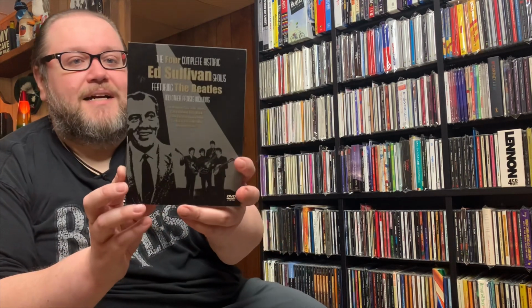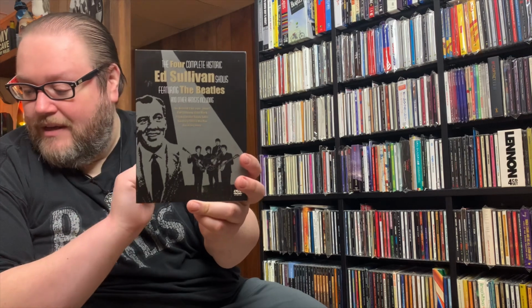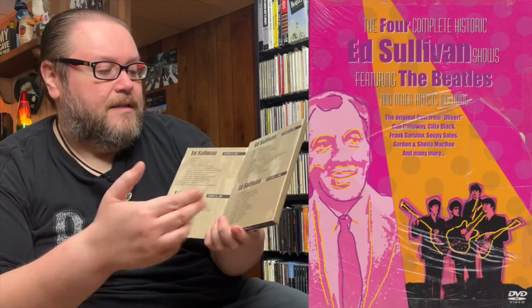The next one up that I got here is the 4 complete historic Ed Sullivan shows featuring the Beatles. This originally came out on October 28th of 2003, and was reissued on September 7th of 2010. And there are several variations on the covers on this. I don't think there's any difference to the material in here.